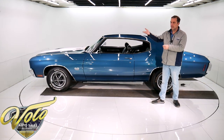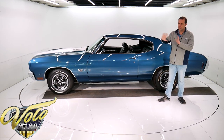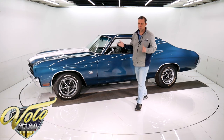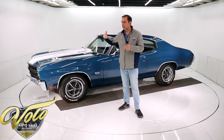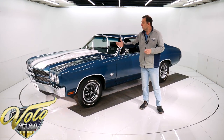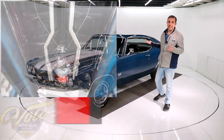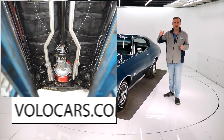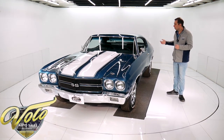The bell housing, the Muncie 4-speed, absolutely clean, spotless. The linkage looks new, the U-joints, the brake lines, fuel lines, everything under the car looks new. The floors are really clean. I didn't see any patchwork. Just nice clean floors with a light coat of undercoat on the floors themselves.